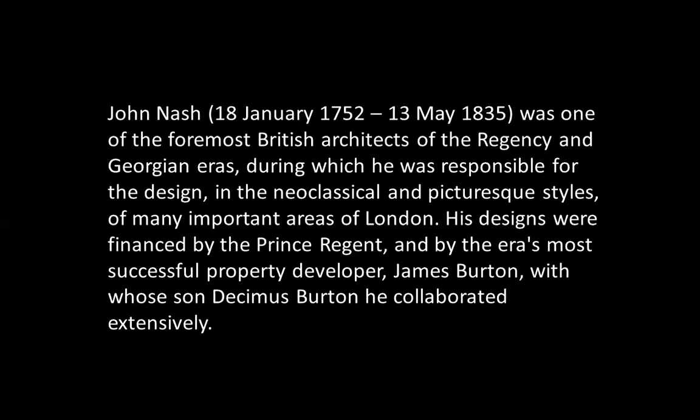His designs were financed by the Prince Regent and by the era's most successful property developer, James Barton, with whose son, Decimus Barton, he collaborated extensively.